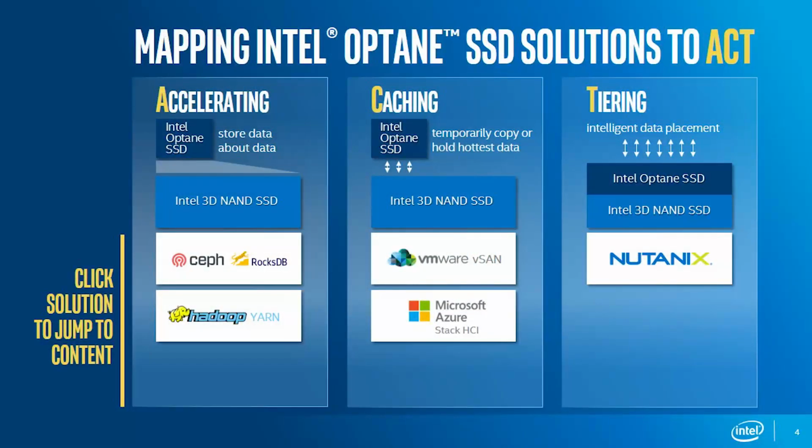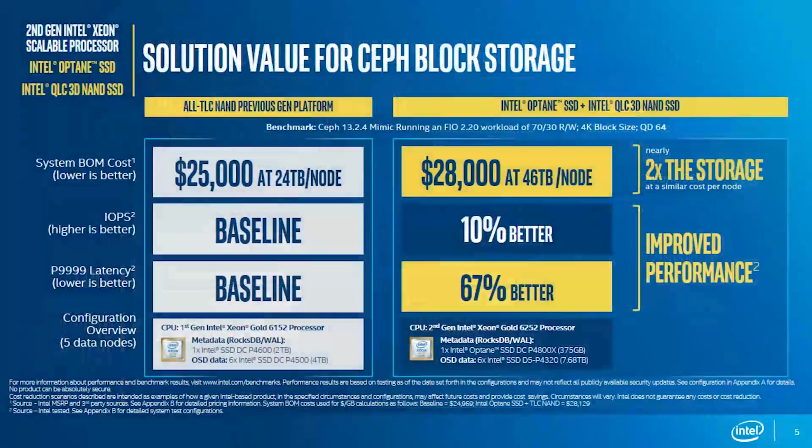So what does this mean, big picture? It means popular HCI workloads will perform better with Optane. And I'm going to hit 3 of these specifically, the ones along the top, and give a little bit more data around those: Ceph, VMware vSAN, and Nutanix, and how Optane can improve performance in those workloads. So let's take a first look at Ceph block storage.